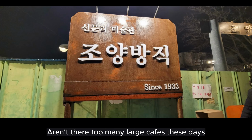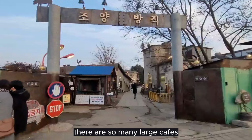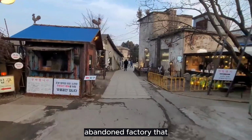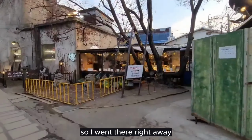Aren't there too many large cafes these days? They're all similar. There are so many large cafes that many people say they are just similar. I heard there was a cafe in a renovated, abandoned factory that you couldn't tell whether it was a museum or a cafe, so I went there right away.